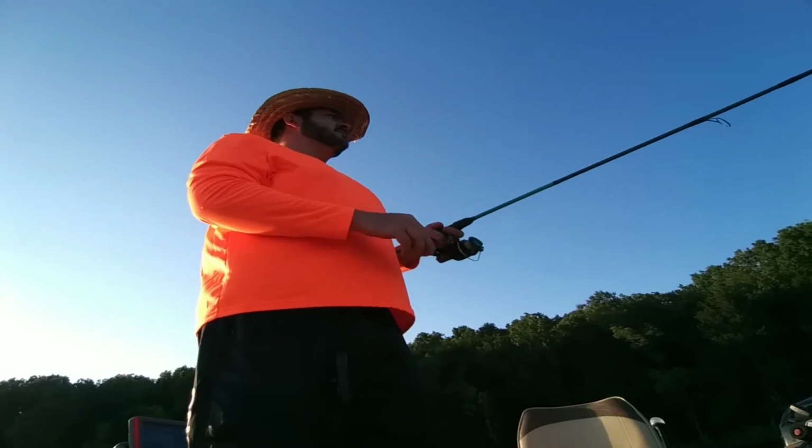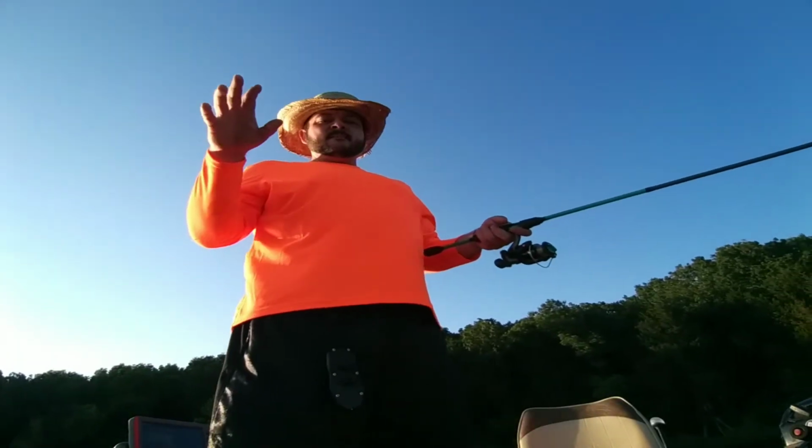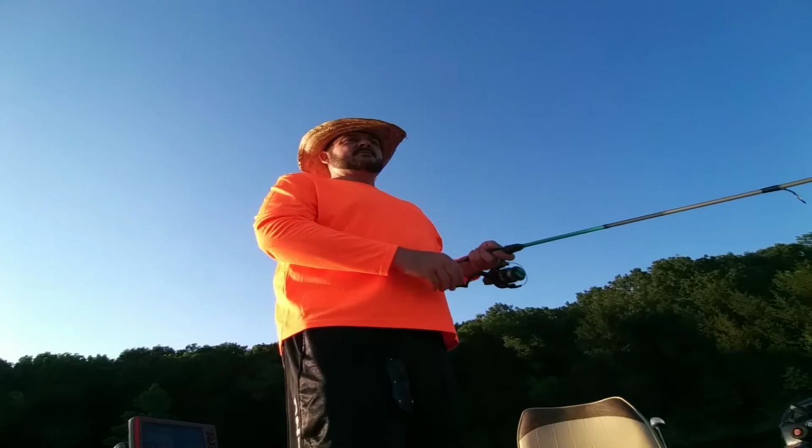All right, so we're going to get back out there. I'm in roughly the same area, and again, I'm going to count it down roughly 7 seconds. I'm going to let it drop on down, and whenever I think it's about where I need it to be, I'm going to go ahead and start retrieving. It should be about 7 seconds right now.